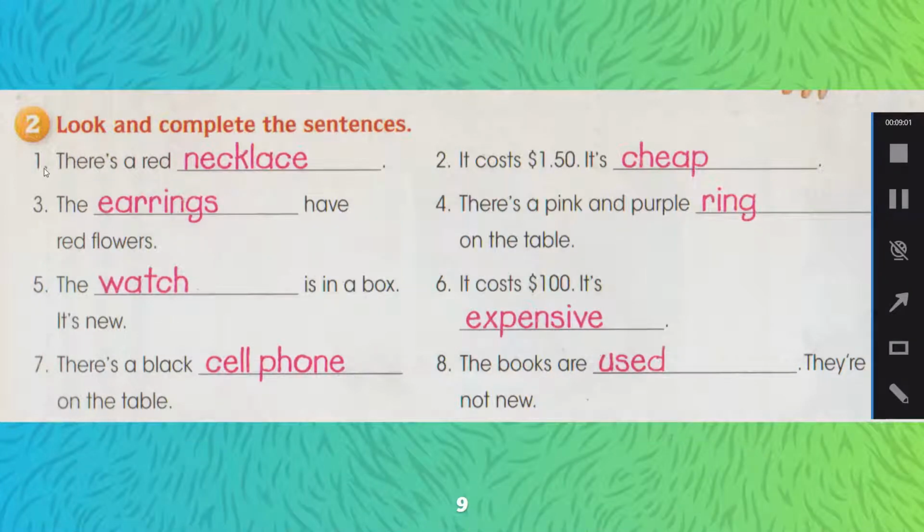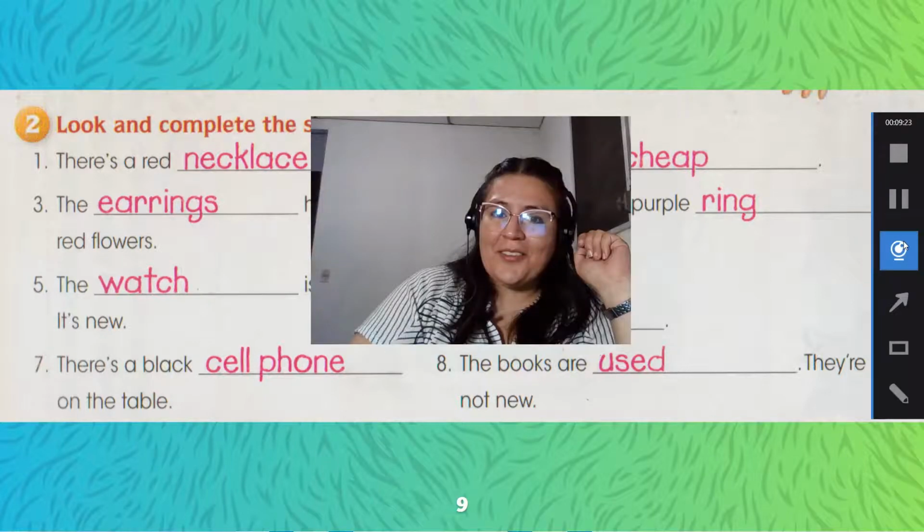So, there's a red necklace. It costs $150. It's cheap. The earrings have red flowers. There's a pink and purple ring on the table. The watch is in the box. It's new. It costs $100. It's expensive. There's a black cell phone on the table and the books are used. They are not new. Okay, good job.